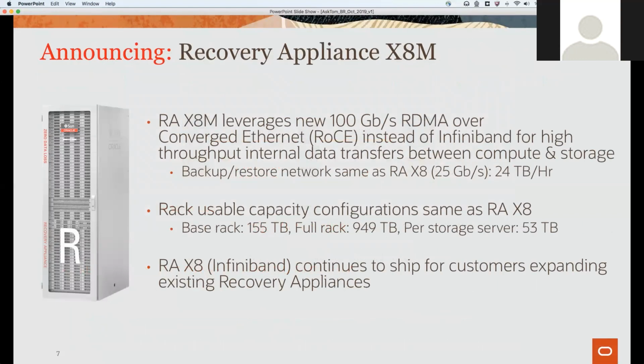Okay, so moving on to another update from OpenWorld, we announced our Recovery Appliance X8M model, right? Similar to how Exadata now has X8M, this is also inherited from the hardware into Recovery Appliance. And the big change here for this model is that the system leverages a new 100 gig RDMA over Converged Ethernet-based technology, instead of InfiniBand, which we used before for internal data transfers between compute and storage.